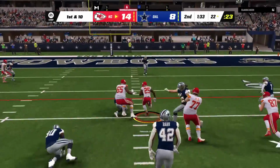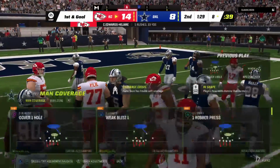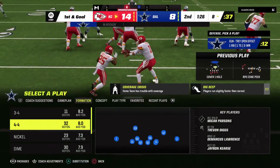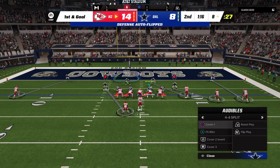First and 10, it's Edwards-Helaire with it. And they've got it inside the 10 at the 8. Back-to-back nice gains. That one for 14 yards and another first. We both know it's difficult, but they've made it look effortless out there. Through the air, on the ground, they've moved the ball with relative ease.